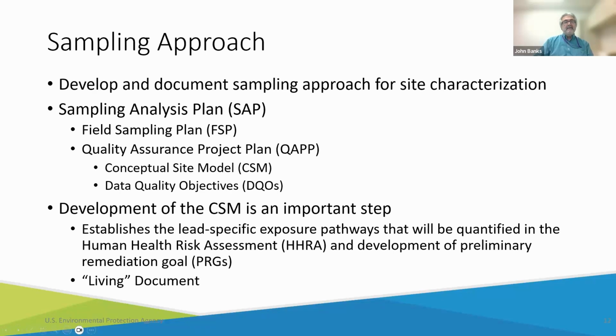So preparing the CSM is also a key step in this process, because it's where you're going to identify the lead-specific exposure pathways that are going to be quantified in the human health risk assessment, and development of your preliminary remediation goals for the site. The CSM is a living document and should continually be updated as you gather more data and site information about your site. Next slide, please.